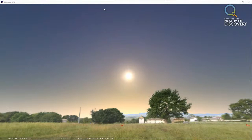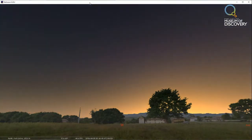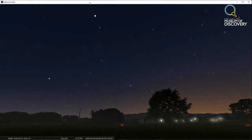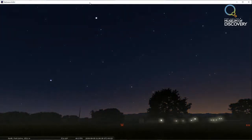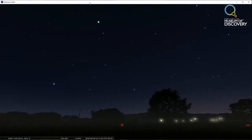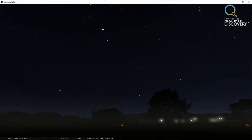So we've now entered the tail end of the Delta Aquarid meteor shower. And if you tuned in last week, you may remember me talking about this meteor shower that peaked last Wednesday, actually. But you might still see some meteors throughout the night. If you lay out under the night sky for a while, you may see some meteors flying across the night sky still, especially between the moonset and sunrise in the early morning hours.